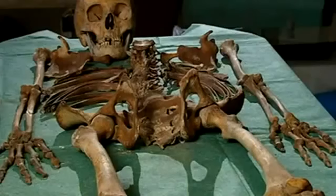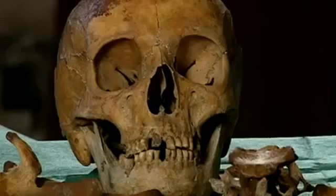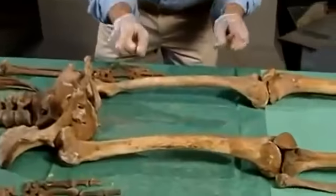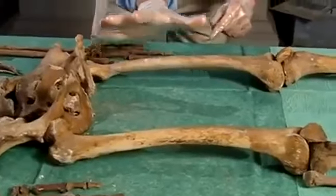Eleonora's bones are in good condition, and I think they will tell us more about this amazing woman. Meet Eleonora. She was small, but tough. Let me show you how small. This is the femur. It's the longest bone in your body, and hers isn't much bigger than my hand. She was definitely under 5 feet tall. But now let me tell you about tough.